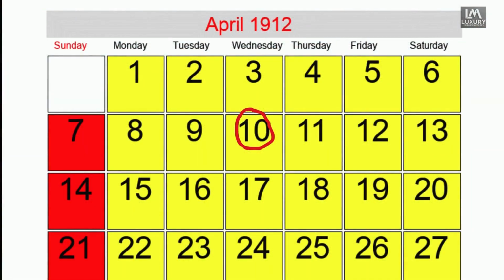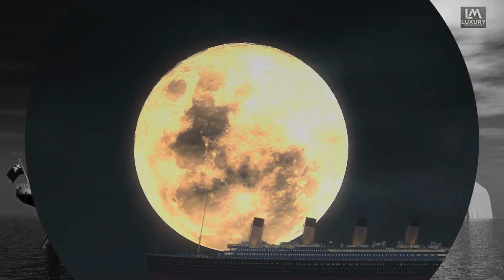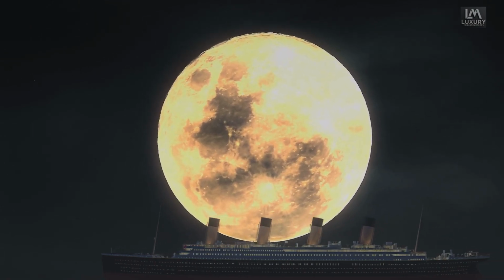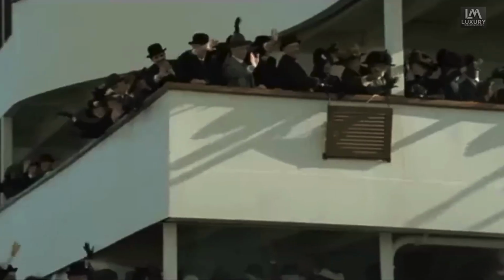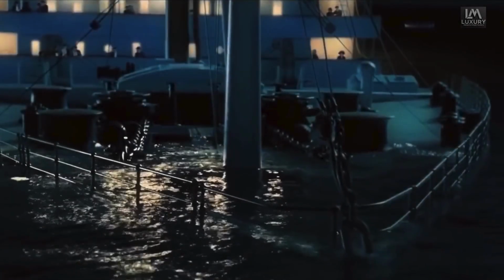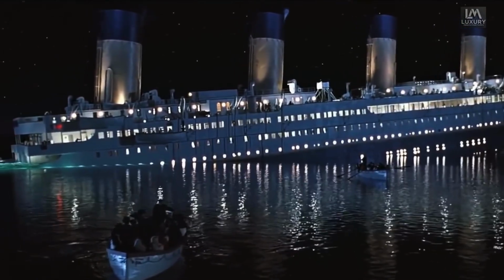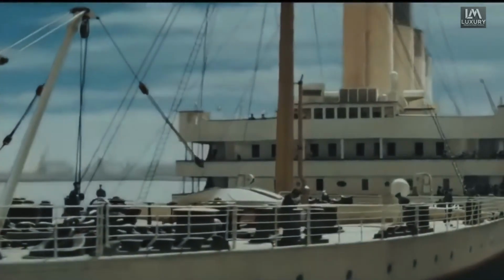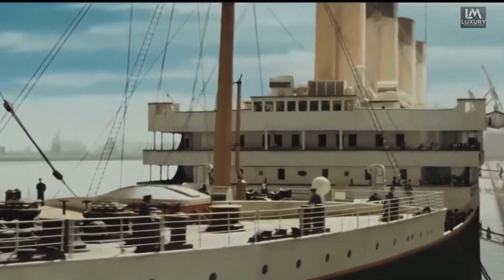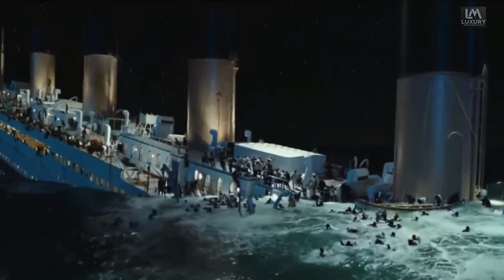April 10th, 1912. A marvel of engineering, a floating palace, the RMS Titanic set sail on its maiden voyage. But just 4 days later, it would meet its tragic fate, becoming one of history's most infamous disasters. How did this luxury megastructure, built with the finest craftsmanship of its time, sink so quickly?